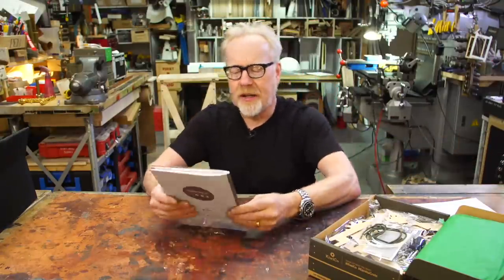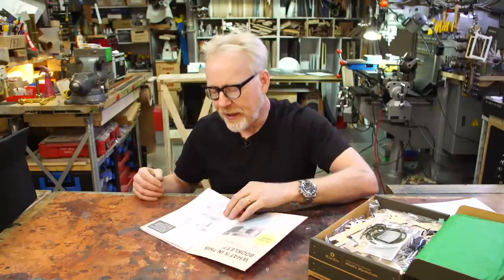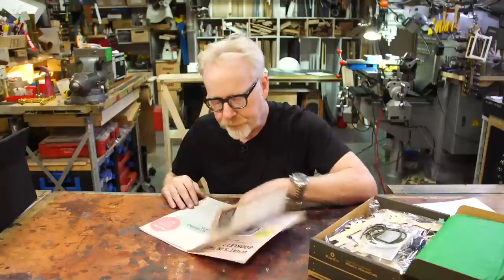Okay, so the tilt and fold desk. Let us begin. Some wonderful little patent drawings. There's a little history.